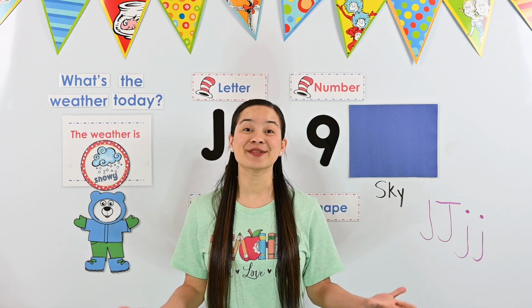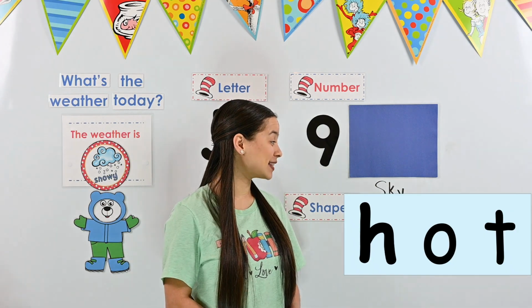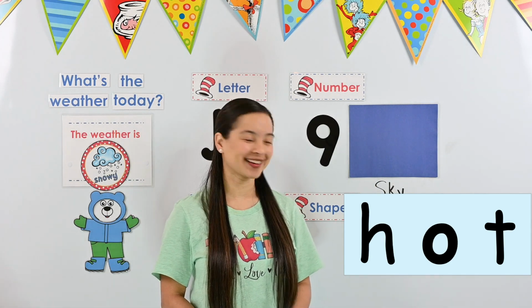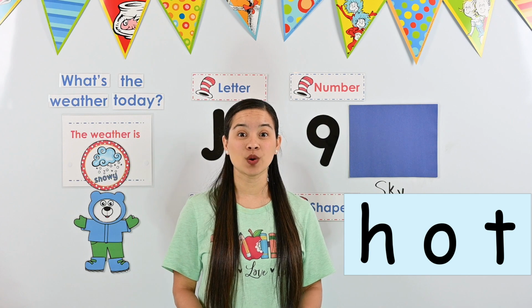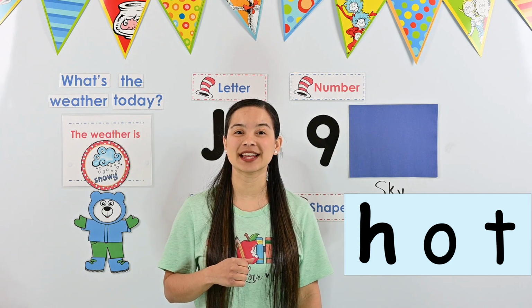Now that we're done writing our letter J, it's time for our word of the day. Are you ready to read today's word? Perfect. Let's look at the letters first. I see the letter H, the letter O, and the letter T. Okay, now let's talk about the sound that each letter makes. What sound does the letter H make? The letter H makes the H sound. Can you say it with me?